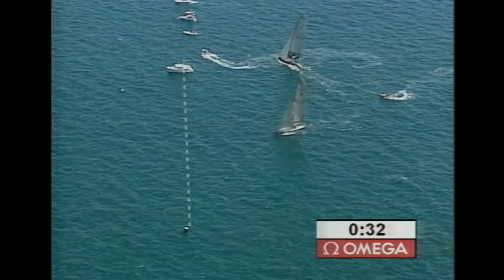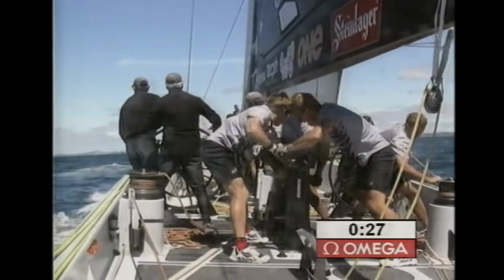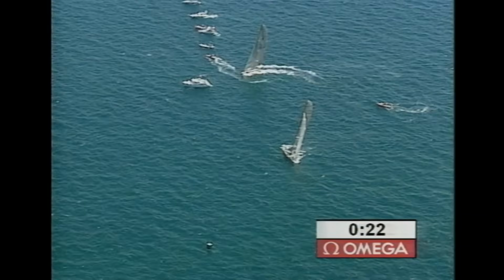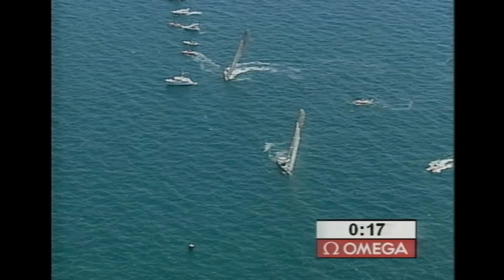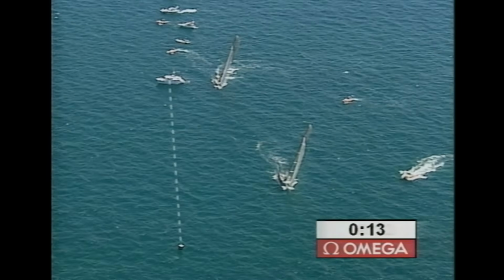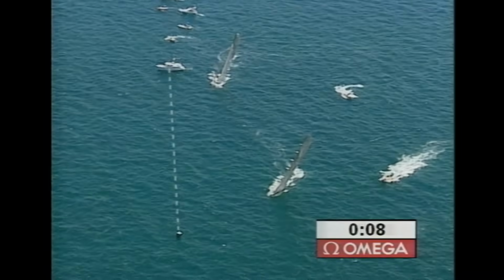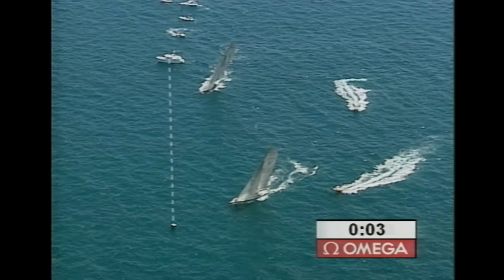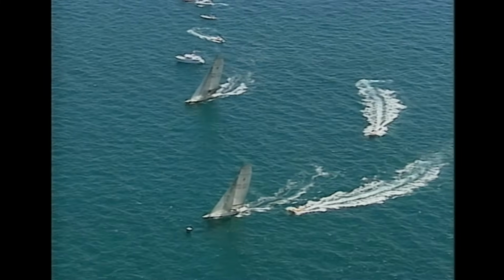It looks as though Prada will be okay for the pin end. They want different ends of the line. That's making it easy. Prada want the left-hand end. Team New Zealand want to protect the right. We're in a left-hand phase. Well, I thought we heard Brad Butterworth say there was a port-end bias. Anyway, they're coming down to the start. Race 3, America's Cup 2000, and it is Prada on starboard, out by the pin end. That's what they wanted, and that's what they've got. Meanwhile, at the committee boat end of the line, it is Team New Zealand.